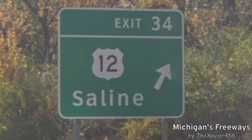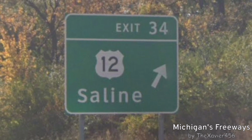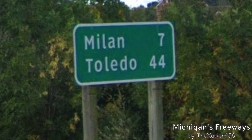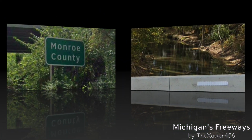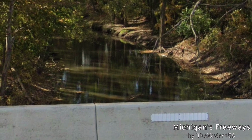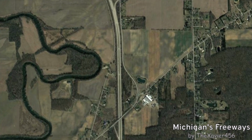And here we are at US 12 again. Now it's only signed for Saline heading southbound because Ypsilanti is a little north of us. And now we have our next mile marker. Milan for 7 miles and Toledo for 44 miles. Here is Monroe County. Now I didn't show you a few river crossings heading southbound. This one is the Saline River, goes through some nice woods. Now this interchange is a little weird. There's an exit further up, as you can see on the top of the screen, and there's an entry point southbound much further south at the bottom of the screen.